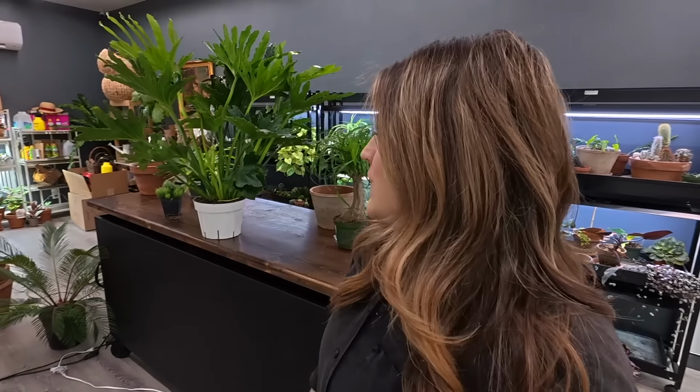Guys, how's it going? Today we are in the studio working with some houseplants. We've got 5 different varieties. They're all beautiful, very different varieties. We need to repot all of them and one of them needs to be divided.